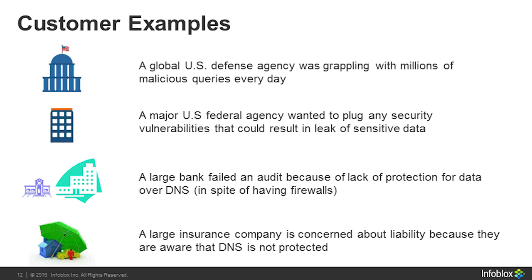And with Infoblox technology, what they were able to do is accurately pinpoint up to the endpoint, up to the laptop, or up to the device that is actually making these malicious communications.